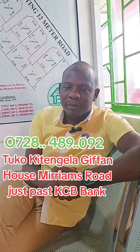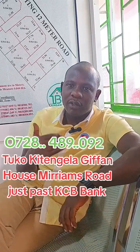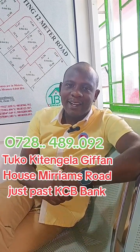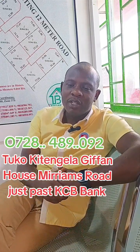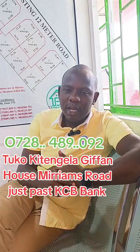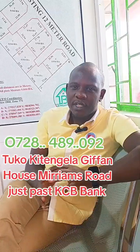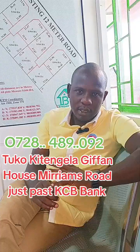Anyone who is looking for a ready-to-build plot is looking for somewhere where other people have already built, and they don't want to be the first person to build. They want somewhere that is already developed. What you need to note about this plot is that if you're looking for such a plot, number one, you must have a good budget for that matter.